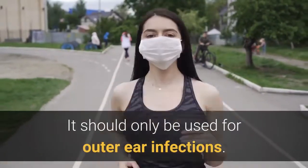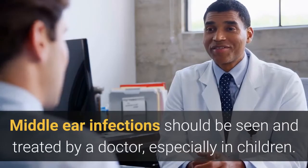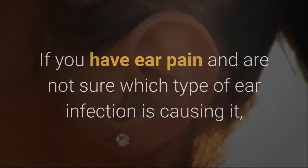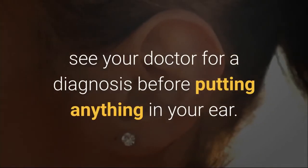It should only be used for outer ear infections. Middle ear infections should be seen and treated by a doctor, especially in children. If you have ear pain and are not sure which type of ear infection is causing it, see your doctor for a diagnosis before putting anything in your ear.